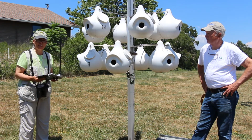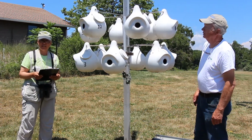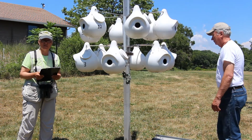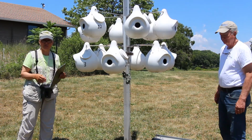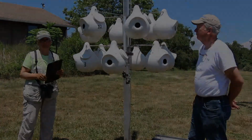Okay, so we're going to look at number 6, and we're going to look at the hatch birds, and then we will also look into one of the other gourds that has the eggs and what the nest looks like.